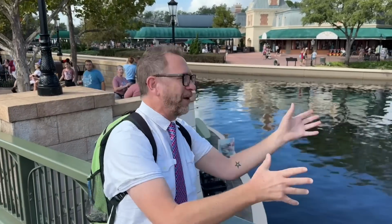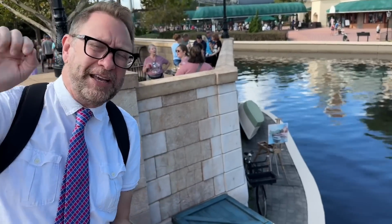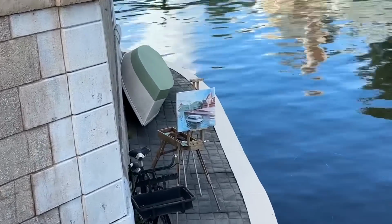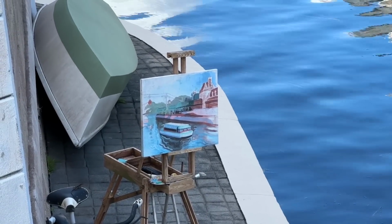So you have to walk across the English Channel to get into the French Pavilion. But you want to look down. In France, there are a lot of people doing artwork and painting. Well, right down there, you can see that they're painting. And what are they painting? They're painting the friendship boat, and it's a little building right there across from it.